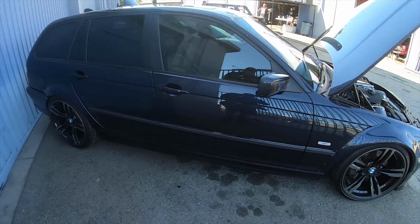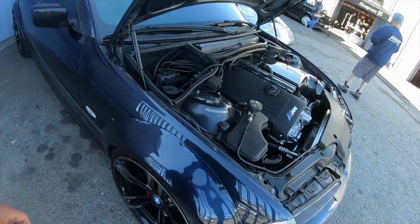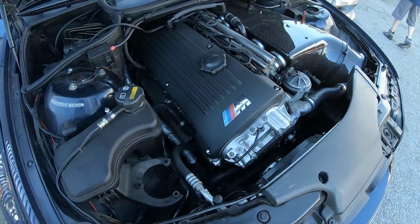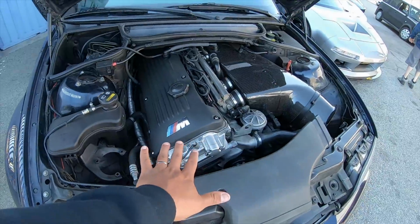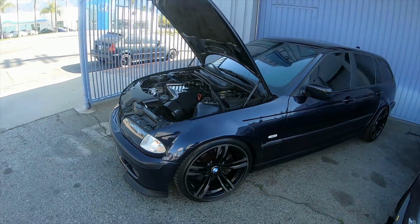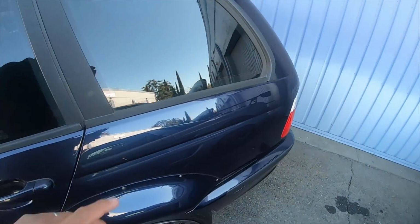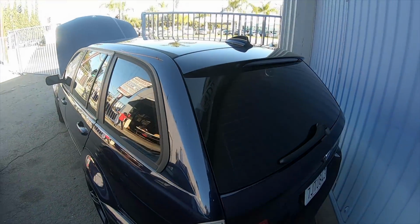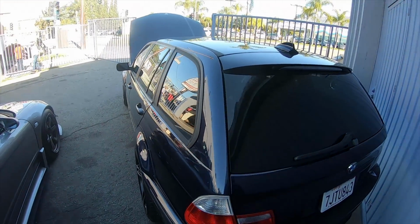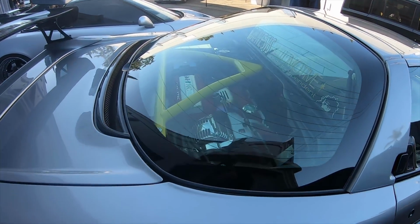This is an awesome wagon with the newer 3 Series wheels, if I'm not mistaken. But either way, it's what's in the heart, and the fact that it's a wagon, that's what makes it super cool. Over fenders. I don't know how wide these wheels are, but I absolutely love it. Manual on top of that. Wow. Absolutely gorgeous, man.